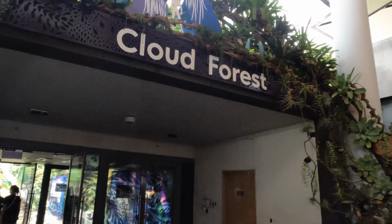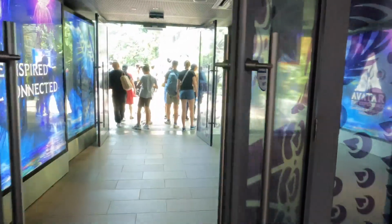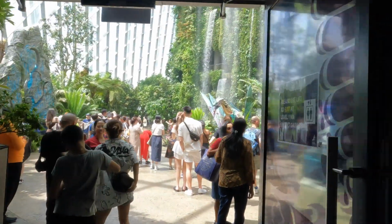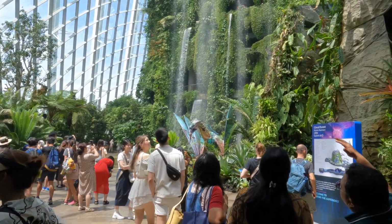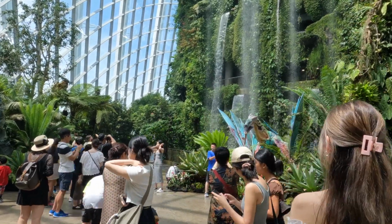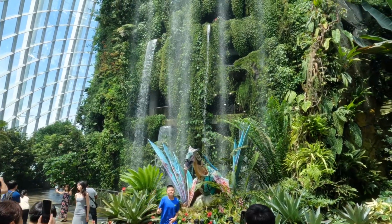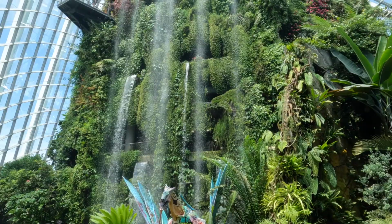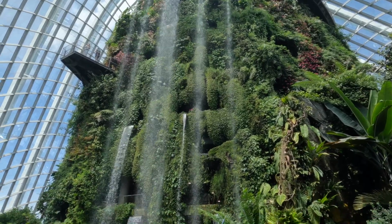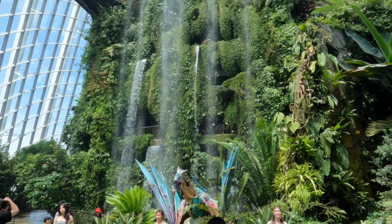Cloud Forest is home to one of the world's largest indoor waterfalls and a lush mountain clad with plants from around the world. We're in the power port. Definitely cooler in this place.